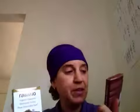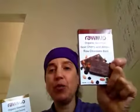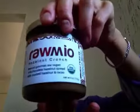So that's our products for today, and wow, they're really good. And I know they have other spreads too for you to try out. So I'm just gonna show you them once more. Today we tried two of their chocolate barks. One was their sprouted cereal raw chocolate bark, which was awesome, and their sour cherry and almond raw chocolate bark, which was also awesome. And then we also tried their Rawmio Hazelnut Crunch.